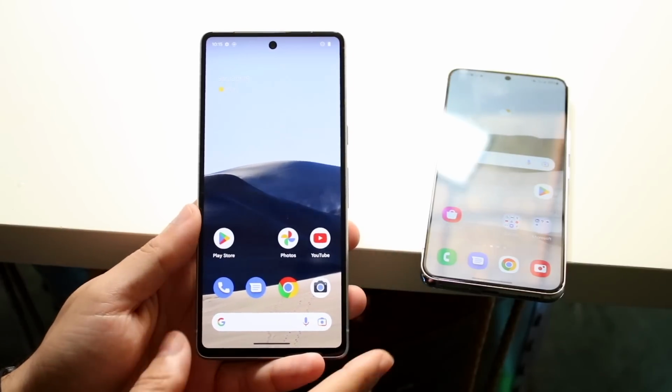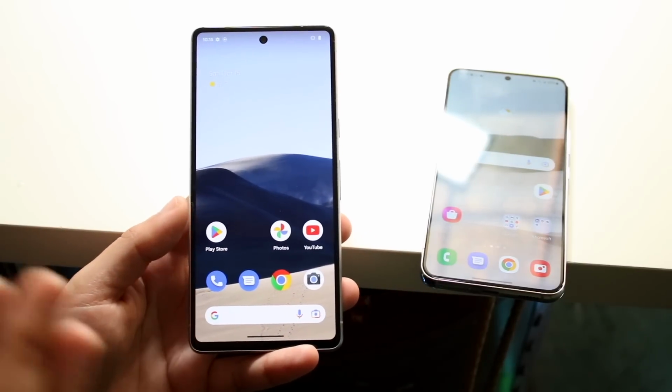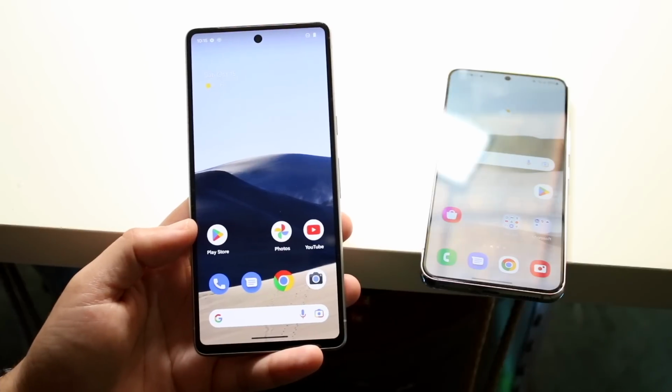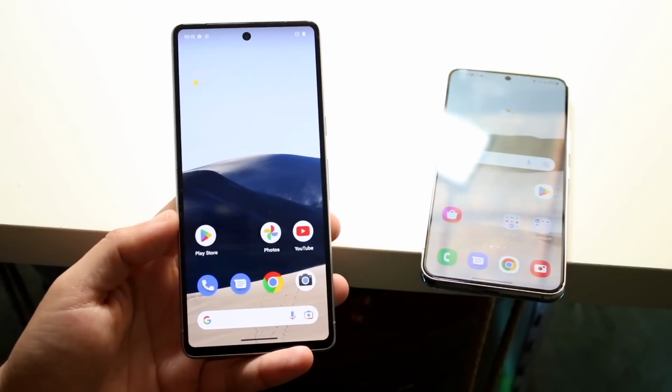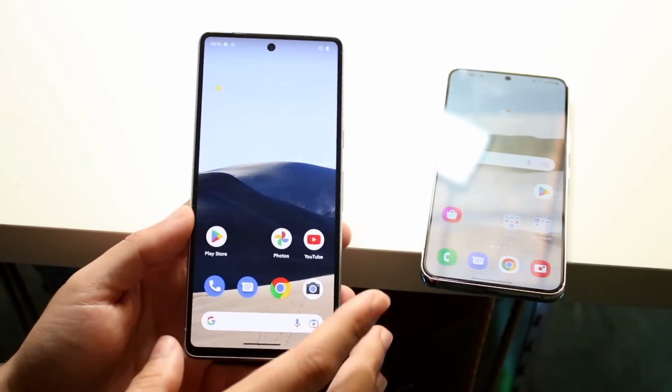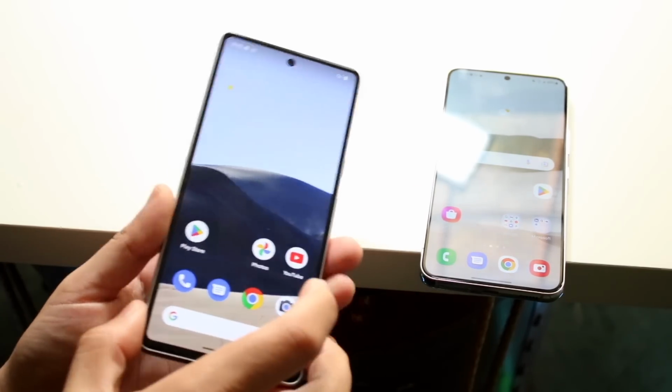Another big thing to keep in mind, this phone is $599 brand new, which is cheaper than what the Galaxy S22 is technically right now brand new in the new market, but the Galaxy S22 is cheaper in the used market. So it's kind of a flip-flopping thing there, but the S22 may be a better deal in the used market.